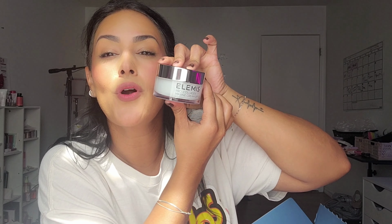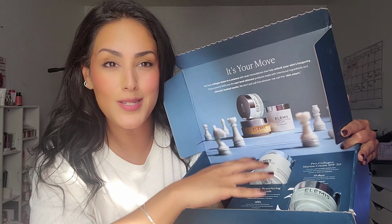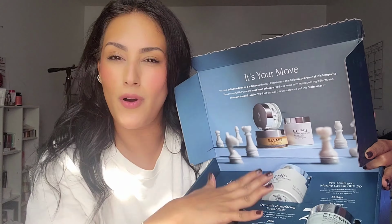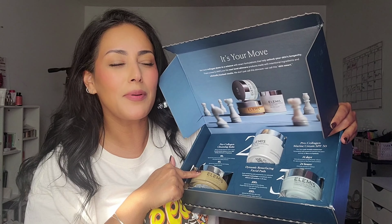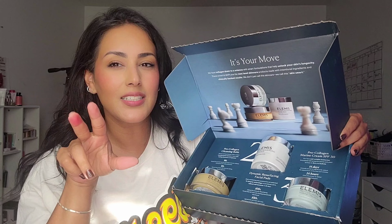And then the Pro Collagen Marine Cream, which we all know. I like her a lot. Elemis has really great product. I feel like I was introduced to Elemis by BoxyCharm years ago. That fragrance never gets old. If I could get this fragrance in a candle or a body wash, that would be amazing. This kit of Elemis's MVPs are must-haves for the summer. And I know you guys have talked about this a lot in the comments. I see it. So I'm really excited that I finally have it and I can play around with it.